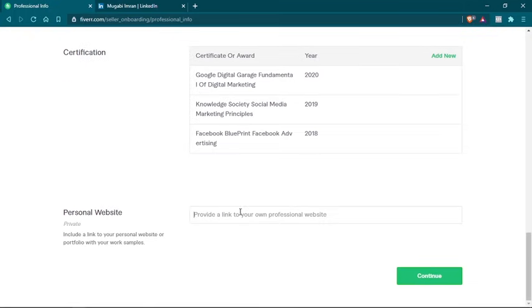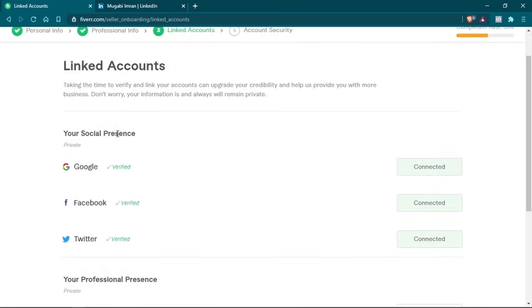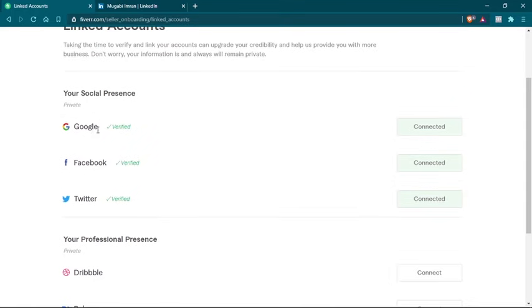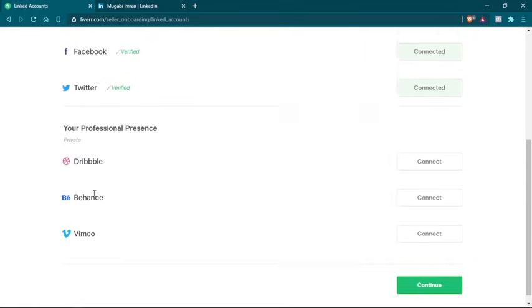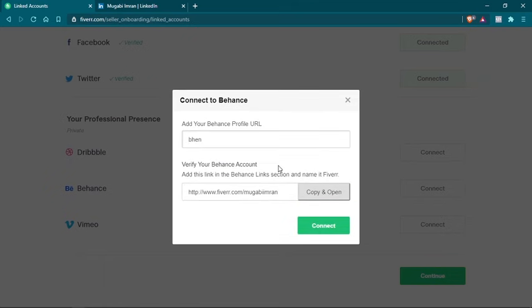So last thing here, which is very important, if you do have a website link, make sure to add it down here. Add that, and the next one is linked accounts. So this is most especially for security, and you can see I've already added some apps. This is also for easy account verification. It also helps you to build more authority when it comes to Fiverr. So those are cool things to have, the linked accounts. If you haven't connected, it's very easy to connect an account here. Just click on connect and then you can sign in.